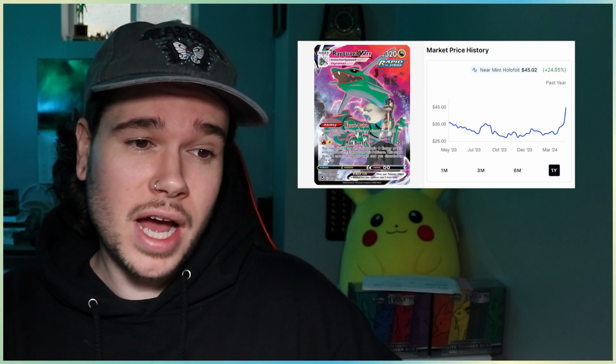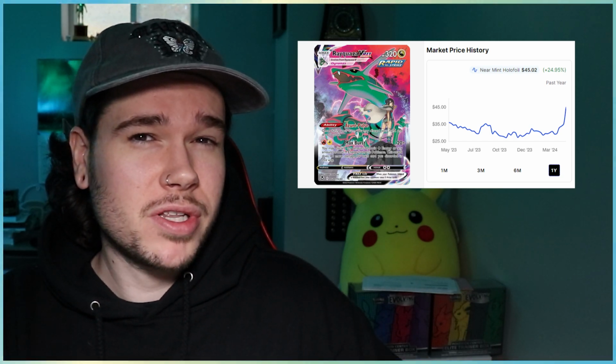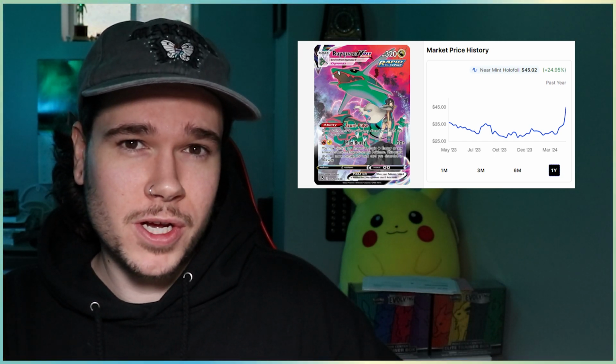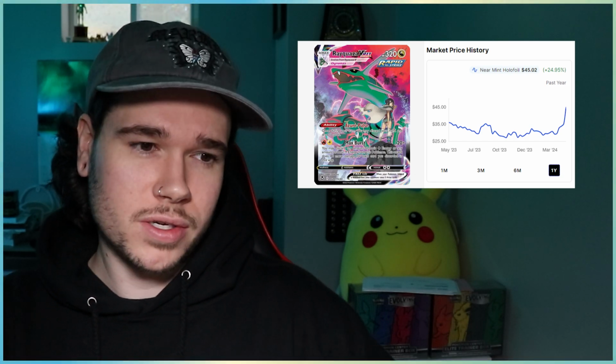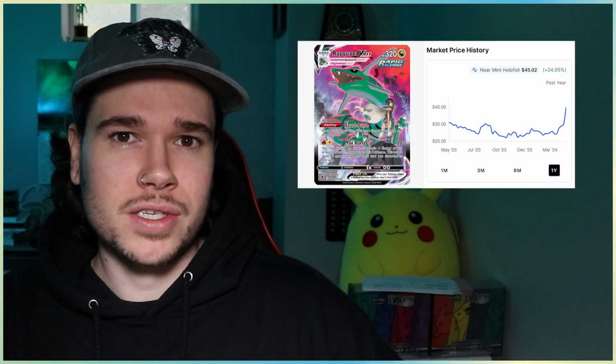But this Rayquaza card, I think it's going to maybe grow a little more. 5th place is pretty good. It's the second best card in Silver Tempest. Will it go up more? I think it will long term. I could see it reaching like $50 sooner than later.